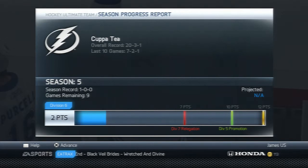Okay. And there you go. There's our first two points. What are we looking at here? So we need 7 points to avoid relegation, 10 points to get promotion, and 12 points for the cup. Hopefully we can do it. It was a weird game. Not a lot happened, except just a shit ton of hits in there. So, for us to get the trophy, we need to win 6 out of 10 games. We can do it.